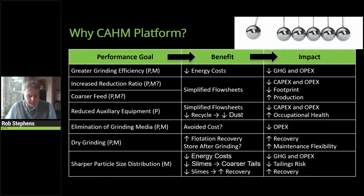Why the CAHM platform? Well, we see a number of benefits and impacts coming from the performance goals we've set. And here, the ported and the Monoroll versions. And assuming we're successful, those benefits and impacts will actually align with CEMEX's mission of reducing mining's footprint by more than 50% by 2027. The primary goal has always been energy efficiency, and discrete element method modeling simulations are predicting up to 3 times reduction in energy consumption per unit mass at the same particle size.